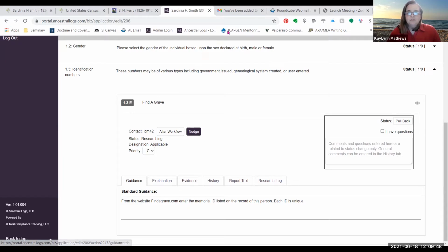Now, if I come up to Find a Grave, my screen is hidden behind all these controls at the top. Can I move the controls to the bottom?